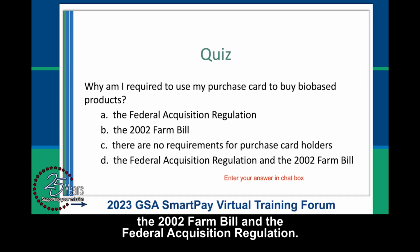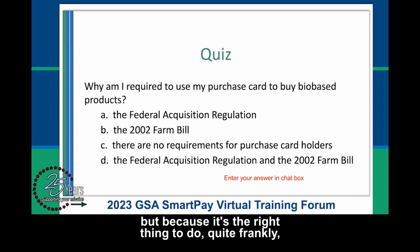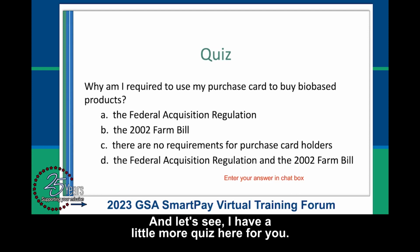Of course, it's both those, the 2002 Farm Bill and Federal Acquisition Regulations, but you should be buying them not because it's required by law, but because it's the right thing to do, quite frankly, to be able to replace some of the petroleum-based products with products that are made from renewable bio-based materials. And let's see, I have a little more quiz here for you.